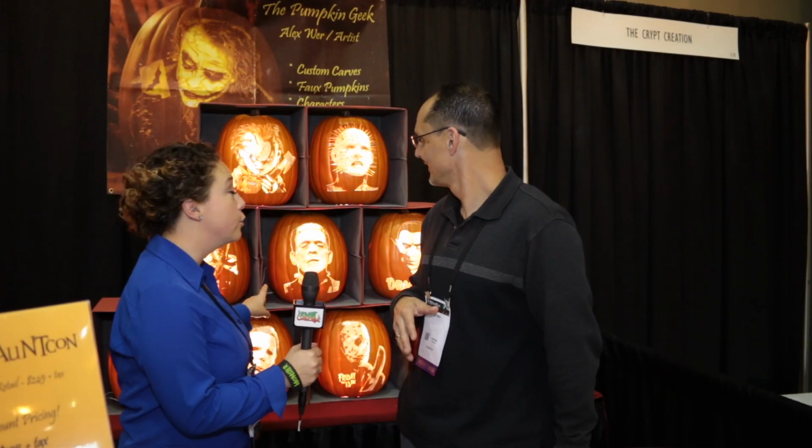So these pumpkins are artificial, so they last forever. Perfect for any individual or a haunter, someone who has a haunted brick and mortar store, anything like that. And I hand carve each piece, custom order, one of a kind. I use a Dremel. Anything takes about 3 to 4 hours. So you've done all of this?